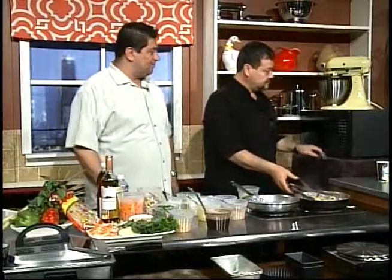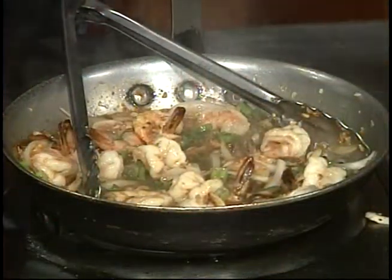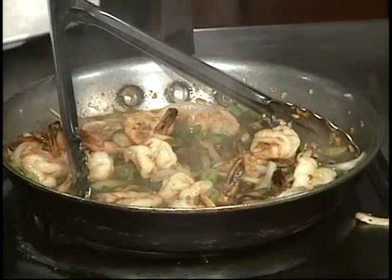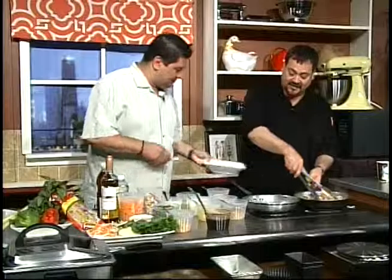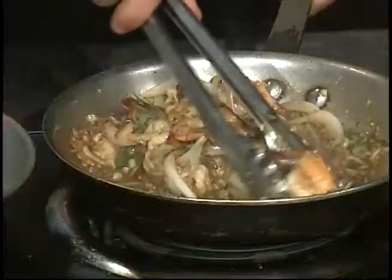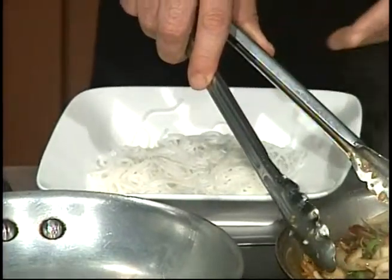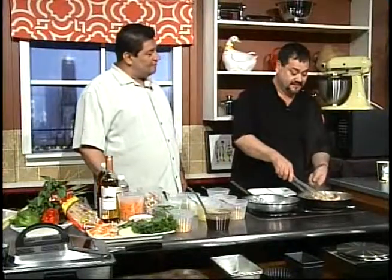I'll tell you, this smells very good. I like all these ingredients, Pete. So many good ingredients. Do you think down the road you can get three burners going so each of us could have our own frying pan? There you go. That smells so good. And what kind of noodles are these? These are rice noodles. Is it a specific size, or are they always the same size? You can use any size. I like to use the medium size.